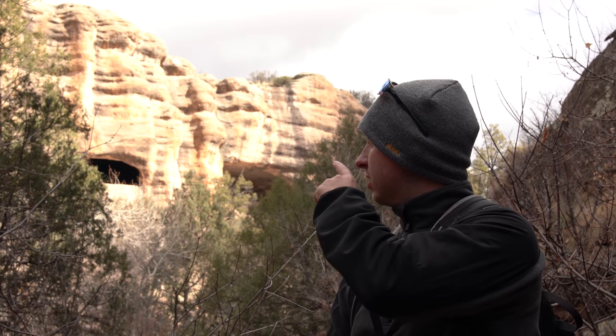We're at the point on the map where it says there's a photo viewpoint, but we were talking to Joanne at the start, the volunteer, and she said that we get a much better view of the cliff dwellings up there if we go one more corner around on the trail. So let's see if she's right.